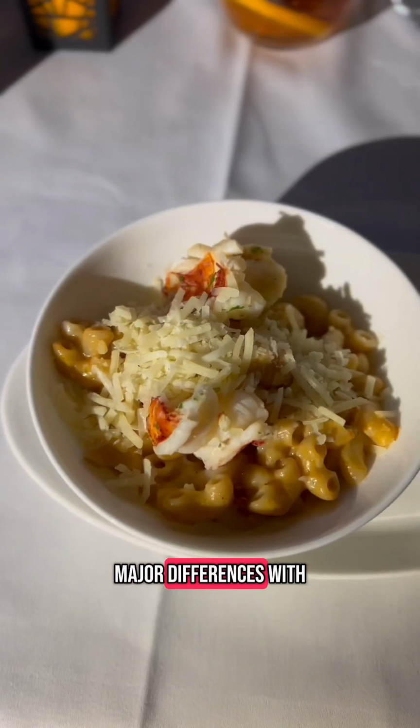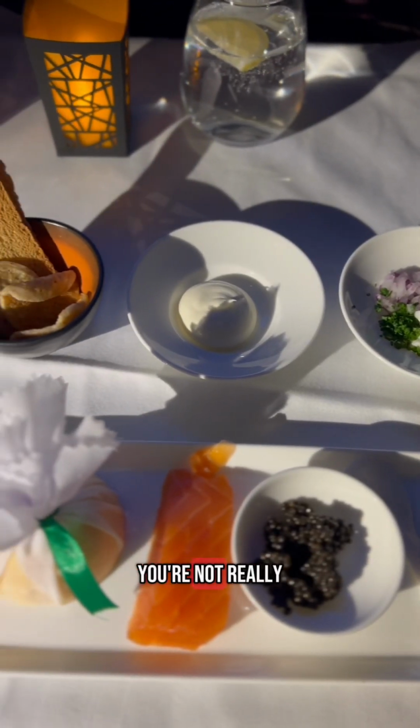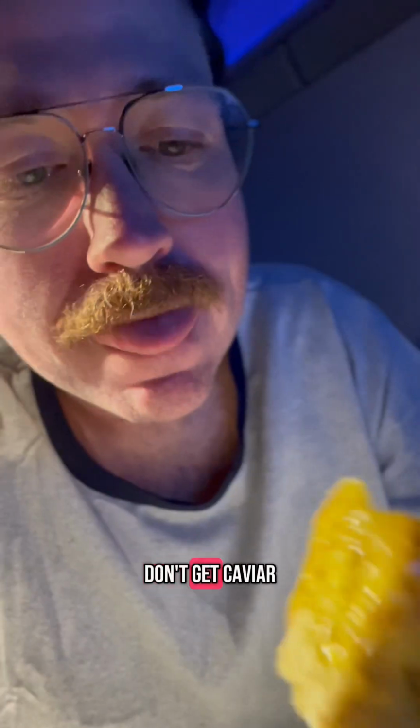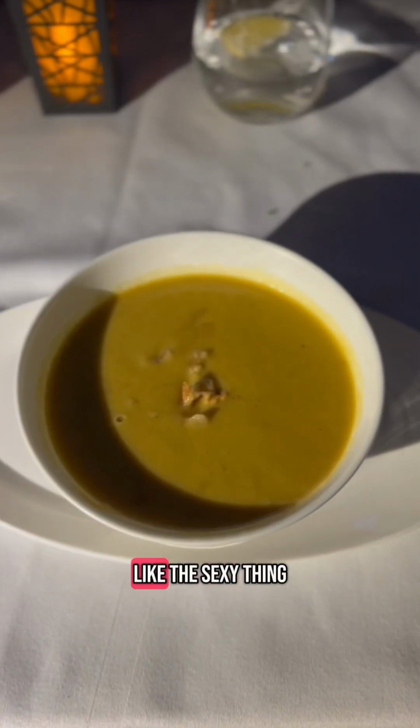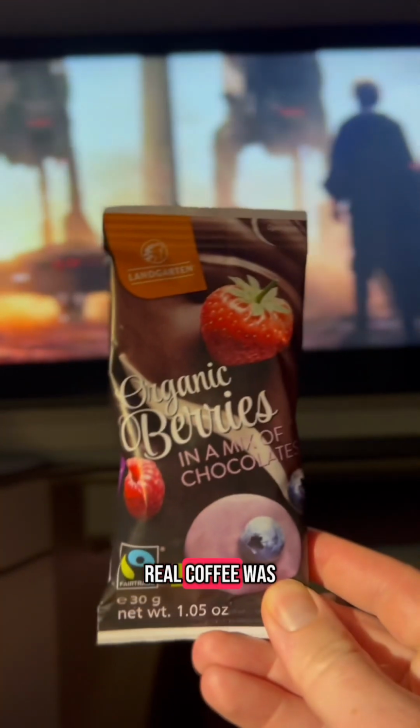One of the major differences with being up here is that you can order whatever food you want whenever you want. You're not really stuck to the meal times that happen in economy. And you also don't get caviar in economy. And obviously that's the sexy thing, but I will say that just the quality of the food overall was so good. And being able to get real coffee was nice too.